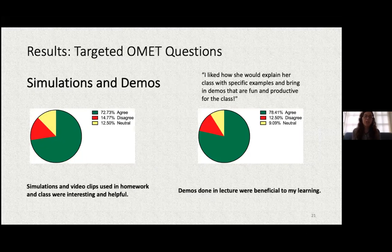With the simulations and demos, these were very popular. The simulations had a strong consensus that they were beneficial to the learning. With the demos, not only was this the strongest consensus that I saw, but this was a common theme that arose in the open-ended responses to the OMETs as well.